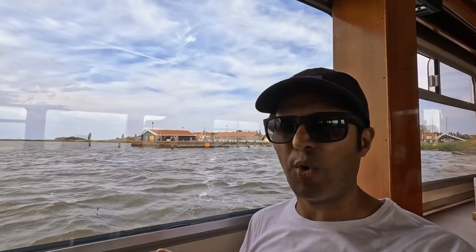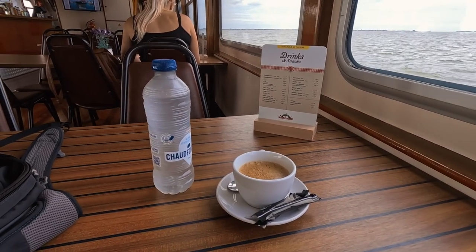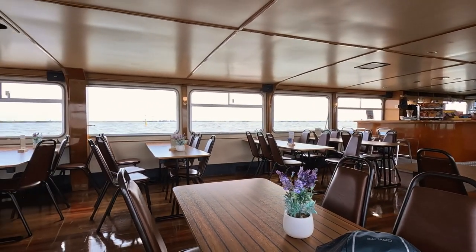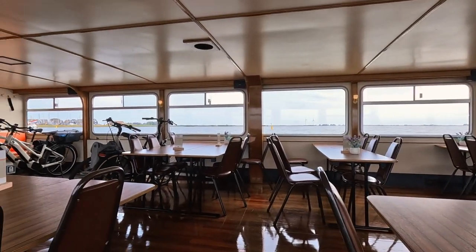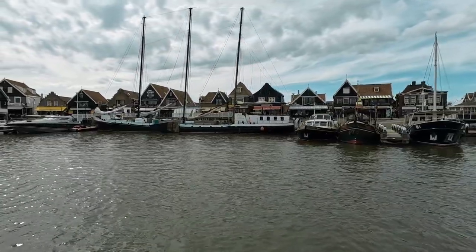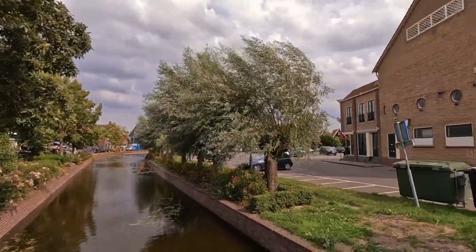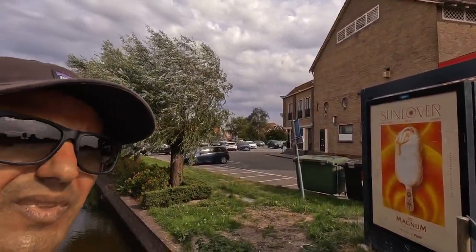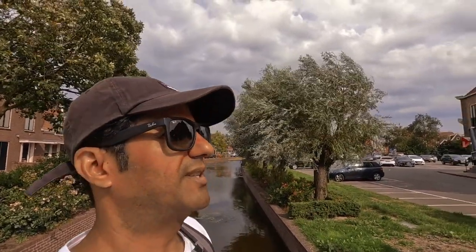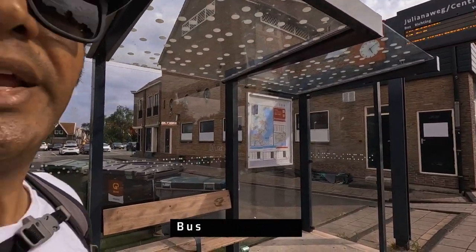I made it back to the boat and I got myself coffee to make me awake. So I'm back to the bus stop right here. So I'm gonna go to a village called Edam. So I had to go back to Volendam, because that's the most convenient way to go to Edam. So I'm gonna wait for about 20 minutes here for the bus to go explore that beautiful village.